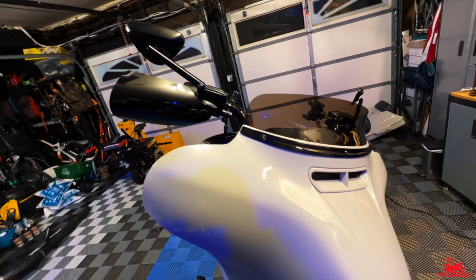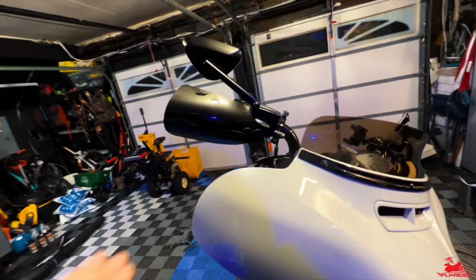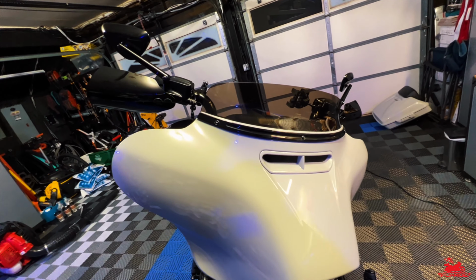I haven't tested it yet, but frankly, I hadn't put them on because I didn't think I was going to like the way that they look. But I think they look really, really awesome. This is made by Memphis Shade. One of our buddies from the crew, Bo, had an extra set. I purchased it from him.